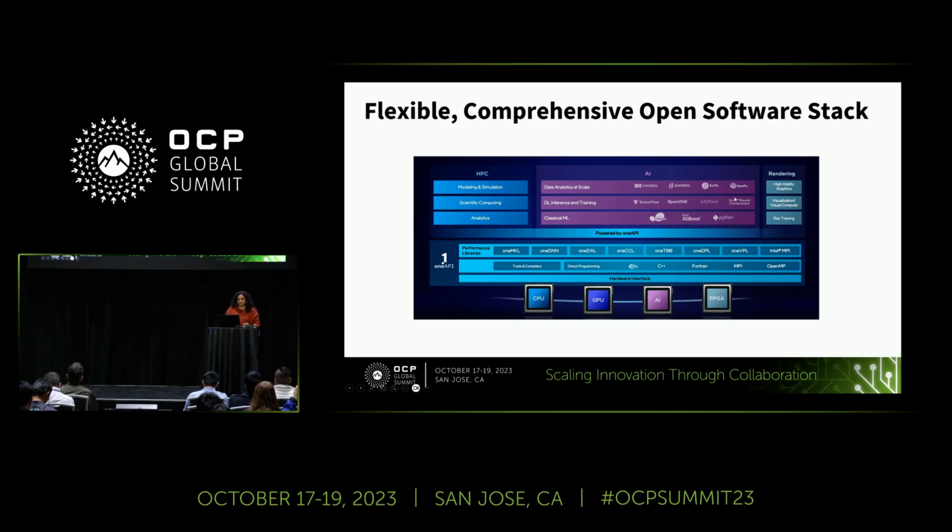So this is just kind of giving you a sense of all the different things that we support in our HPC swim lane, in our AI swim lane, as well as our rendering swim lane. So again, I think what we just really wanted to highlight for you today is that our roadmap is really built around an open point of view, having the open platforms as well as the open solution stack.